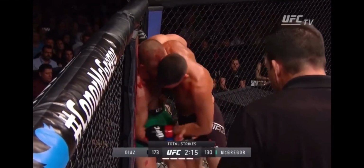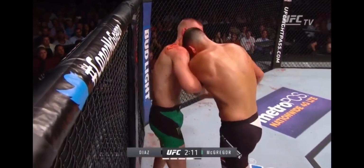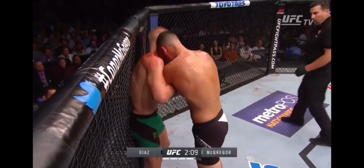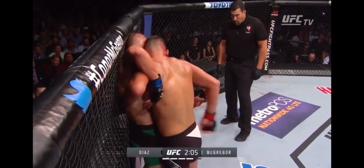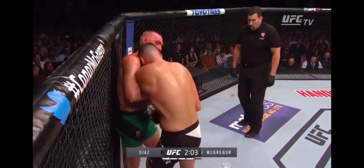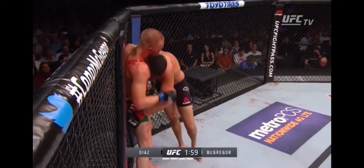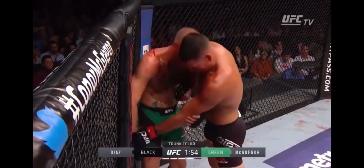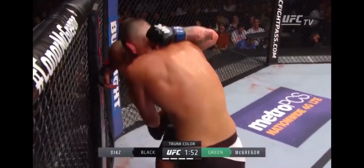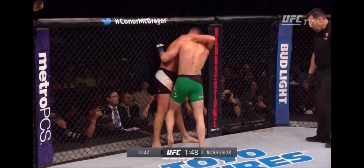Diaz's advantage in total strikes continues to grow. Oh, big shot by Conor. And Diaz returns fire. Great use of the clinch with that elbow. Both men bringing it. Another nice knee to the body by Nate. And Conor turns the clinch around. A lot of time on the clock.